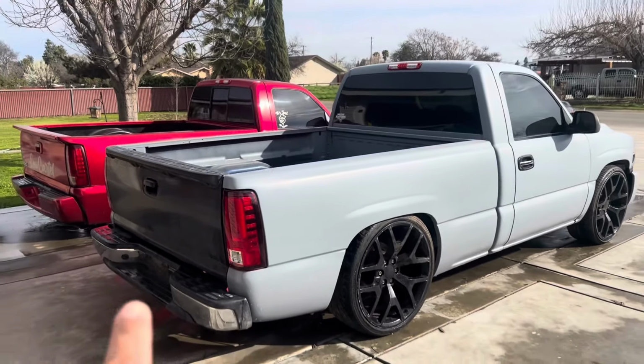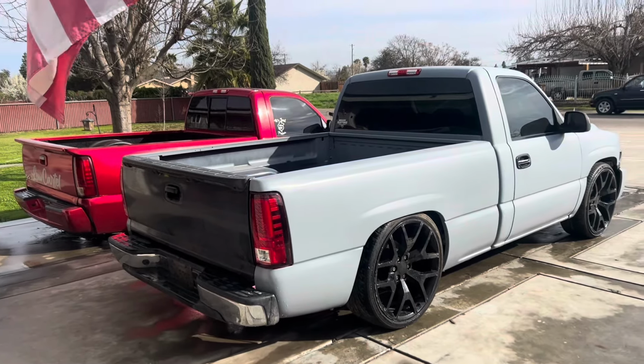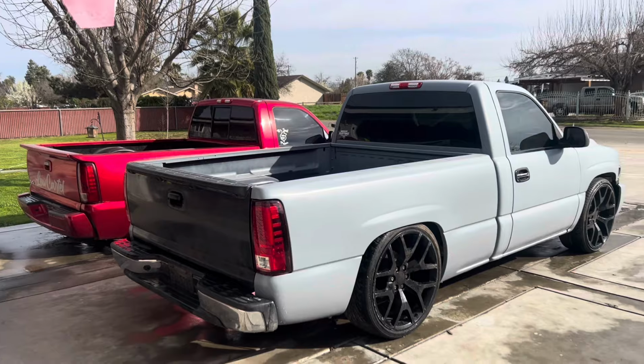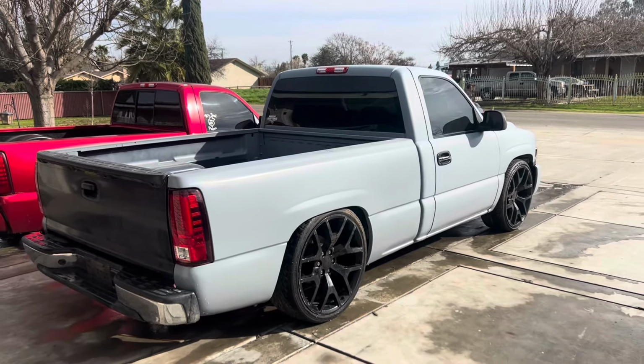And hopefully this weekend we'll pull that tailgate off in primer too. Get it all sealed up in primer. That way it looks like a whole complete truck.